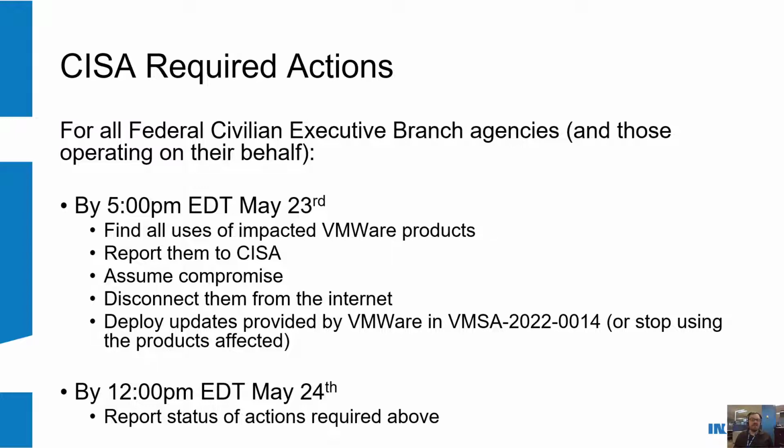And they have the options of take the entire product offline, stop using it in production, experiment with it, or they can apply this patch and potentially have unknown consequences. Now, VMware, as I said, has been good about this patch. More than likely, everything is going to be stable, but that's the choice that these agencies have to make at this point. It's a hard choice.